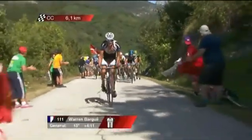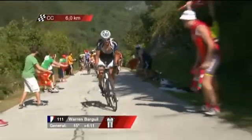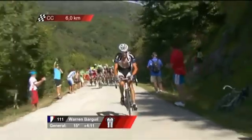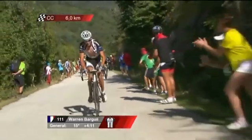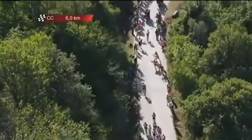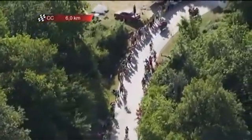Now this is an attack by Barguil. 2 stage wins last year, Graham. Made his name, said he'd come back and win this race one day. Did a terrible time trial. He was totally destroyed by his bad ride yesterday. But he's reassessed himself and said, hey, I only really lost just over a minute. I've still got a chance.